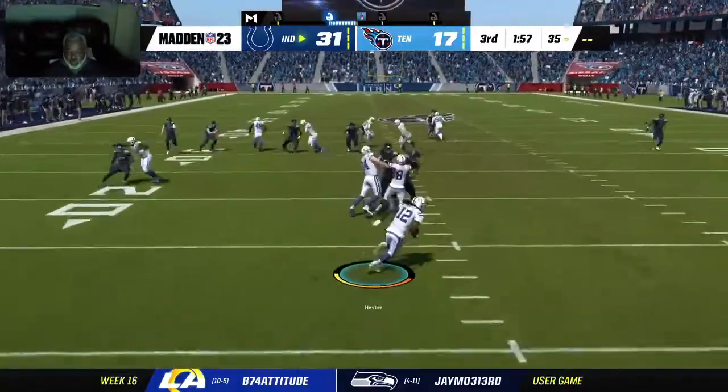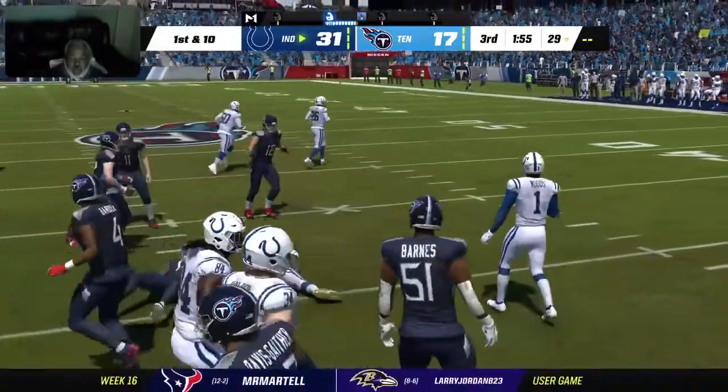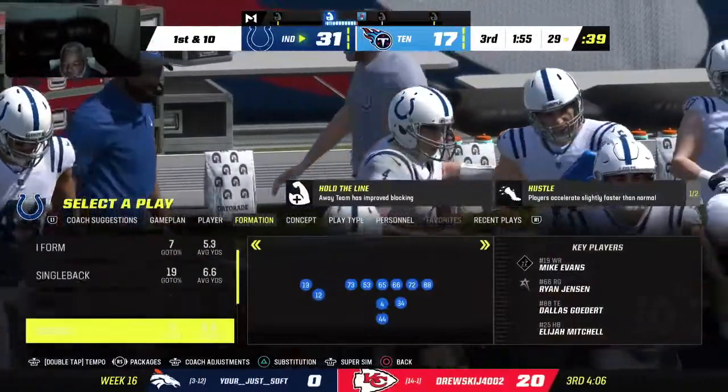From a couple yards deep, he'll bring it out of the end zone. And a good return as he'll be stopped just shy of the 30-yard line. Indy set to go on offense once more.